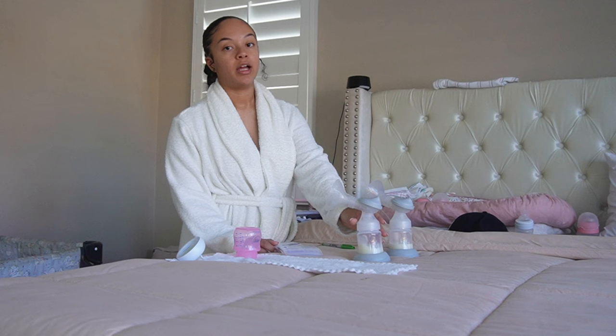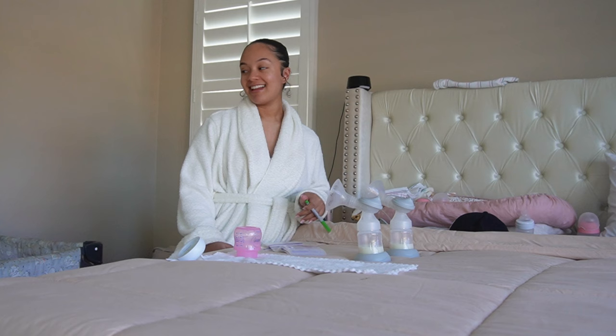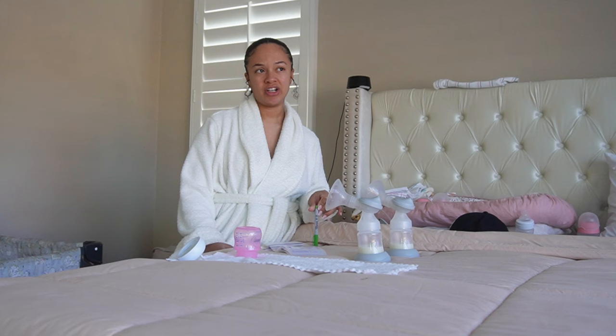All right, y'all, I'm about to store my milk. This is what I pumped, but this is my fourth pump session of the day so far, I think, or third.